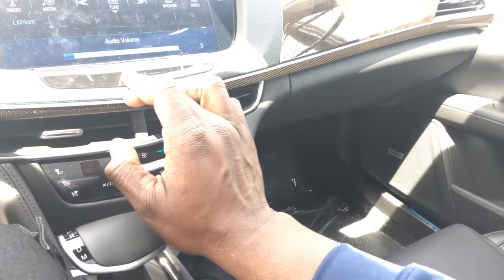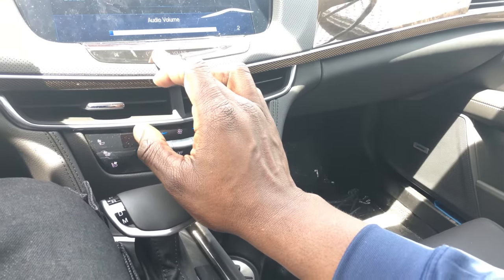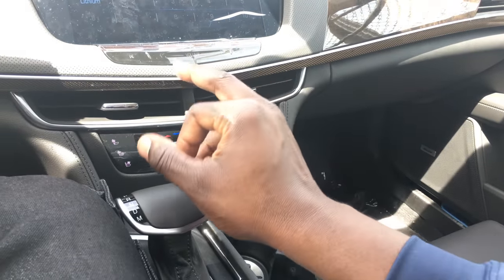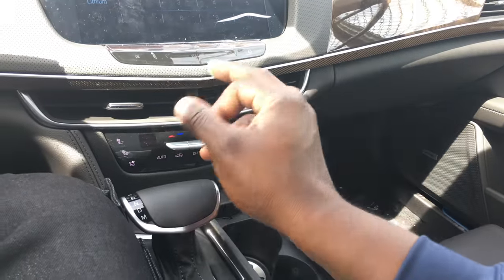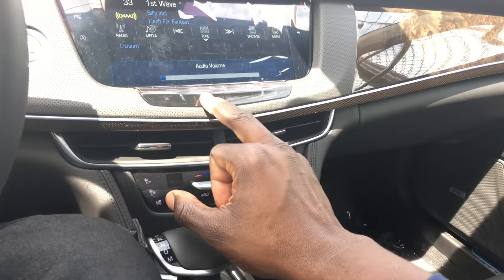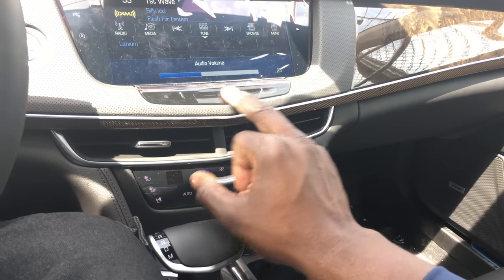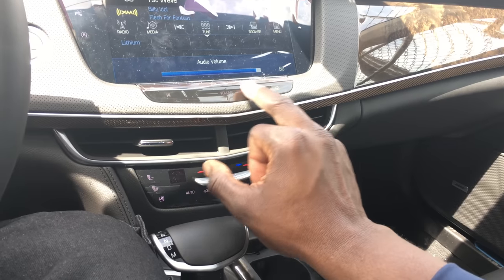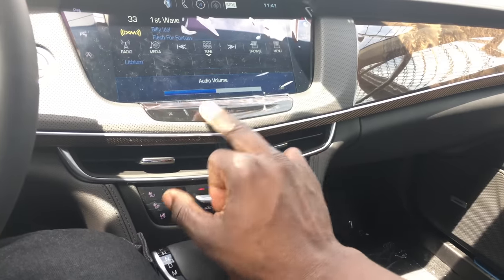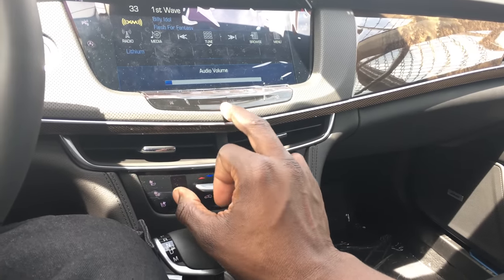Now, as you know, I can't get music into my review because the problem is YouTube censors people if they get somebody else's music into their video. So I can't get music in there. But what I can do is turn it up just for a second just to play the speakers and show you how powerful they are. As you can see, the speakers are very, very powerful in this car.